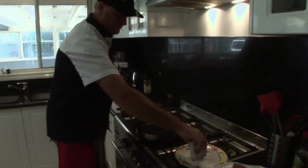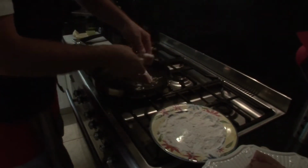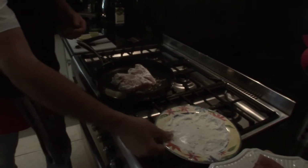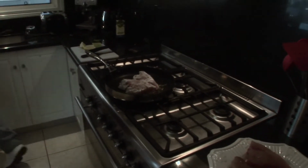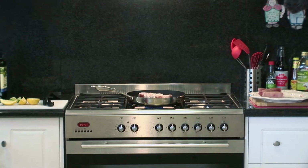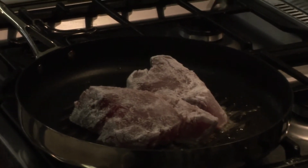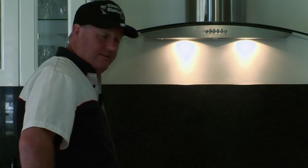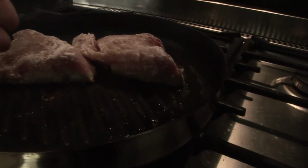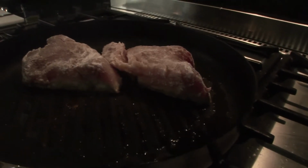And straight into a little bit of extra virgin olive oil. The crew's looking a bit hungry. Oh, that smells fantastic. You don't want it too hot, it's quite a thick piece of fish. They say this is getting quite rare out there, the bluefin tuna. As you can see, the fish is nearly ready to turn. We've got the line nearly to the halfway mark.